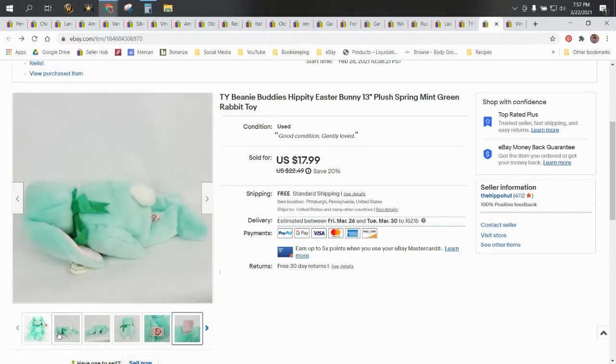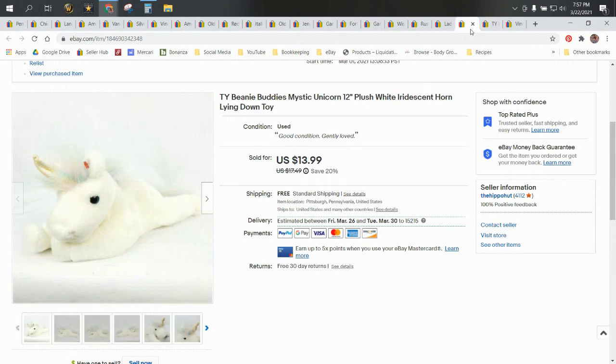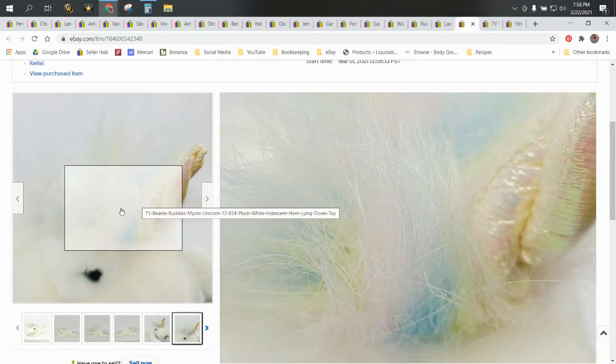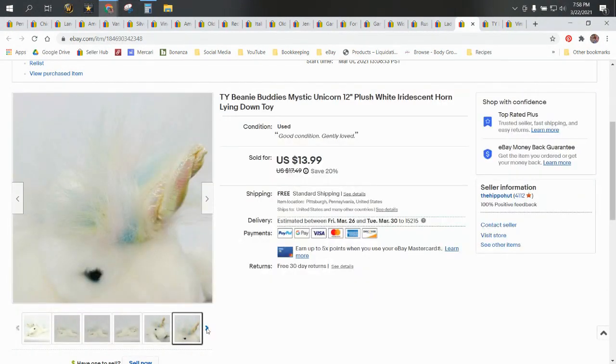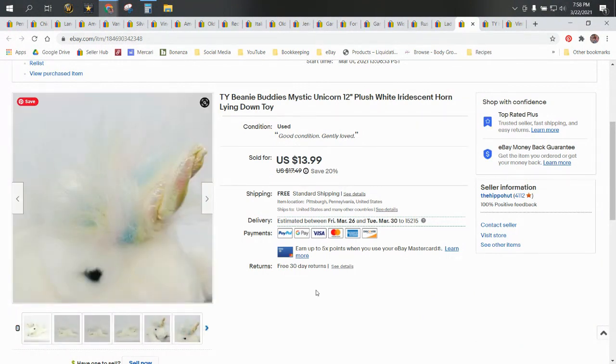So anyway, this Hippity Hop Easter bunny sold for $17.99 and shipped first class. Here's another Ty Beanie Buddy. This is Mystic the Unicorn, 12 inches long, has a nice horn. It's an iridescent horn with rainbow hair, real pretty. And this bunny and Kermit and the unicorn all went up last week. So none of these stayed up for very long.